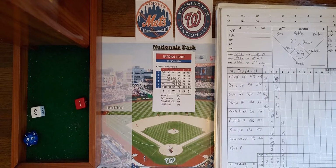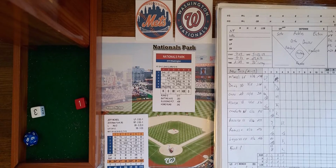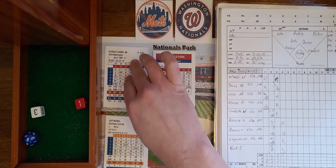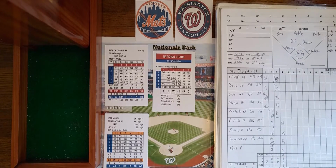2-1 in favor of the Nationals. Gsellman will come back out to pitch the next inning as well. As we're at the top of the order, so there's no chance of being pinch hit for him, I don't believe, unless the Mets really go off. Here's Corbin to face McNeil. McNeil grounded to short and singled and scored the only Met run.